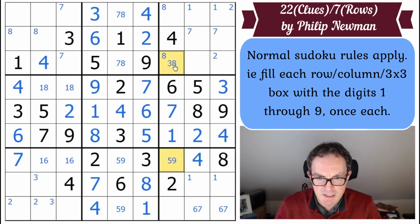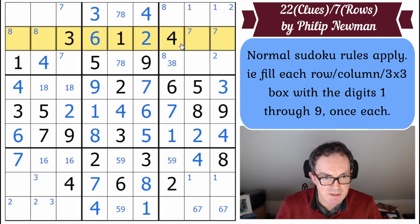Okay, I can't see anything else there. I may well miss things, by the way, as we go through. That often happens. 5, 7, 8 and 9 into this row is in the gaps. So 5, 7, 8 and 9.